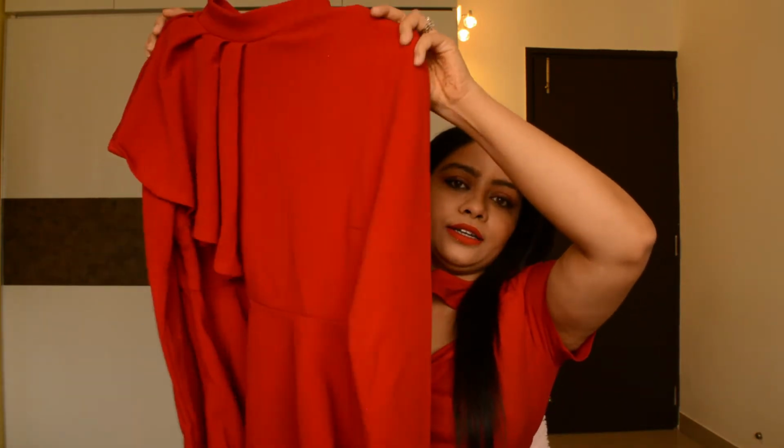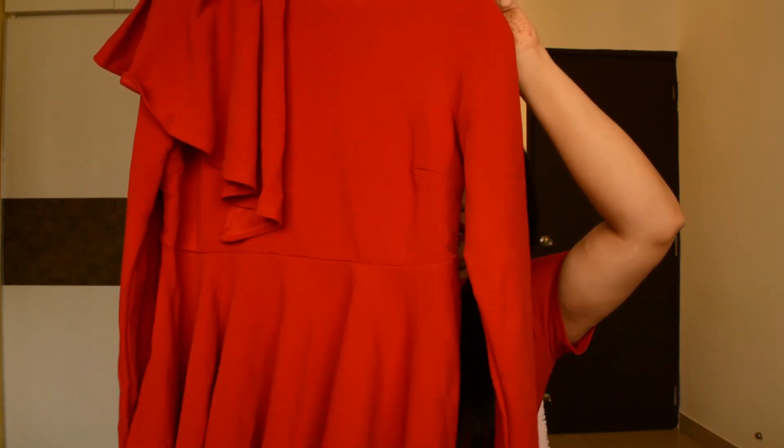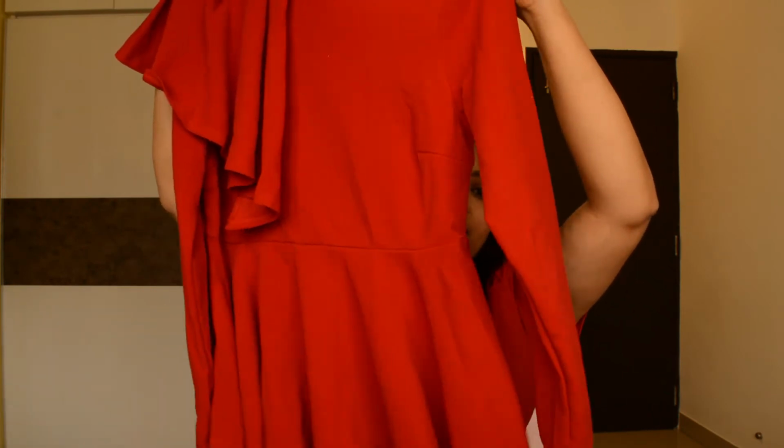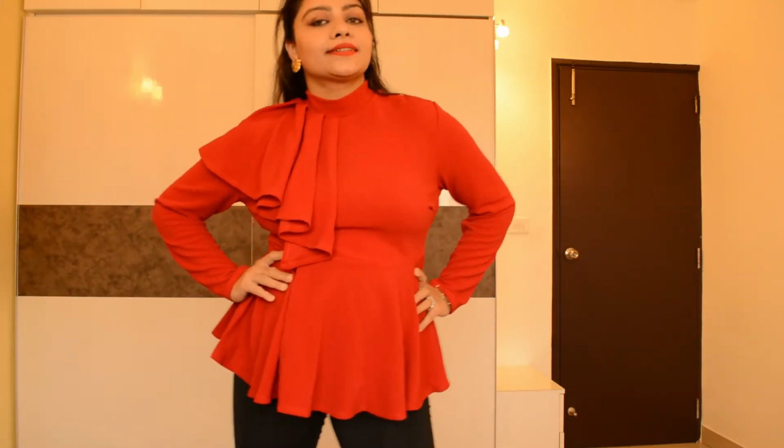And moving on, this time I did not particularly go for black. You know that I love black and my love for black will never die. This time I went for different colors, which includes red as well. So I picked up this another red color top, which is a kind of long top. It is still a peplum top, but it has long sleeves and a little bit of detailing on the shoulder like this. And yeah, you can pair it with a skirt, or you can even try it with jeans.